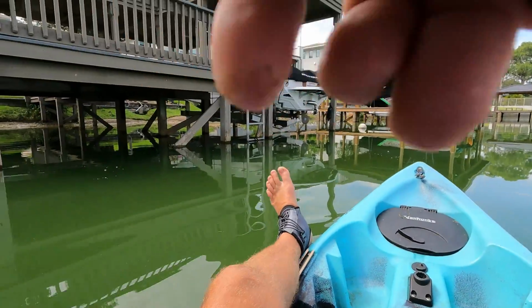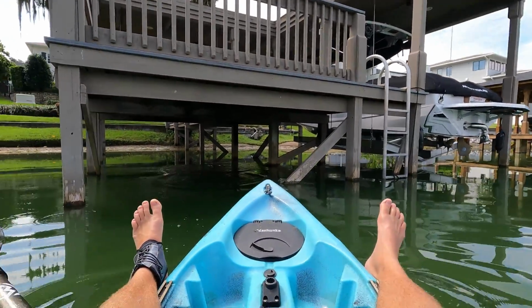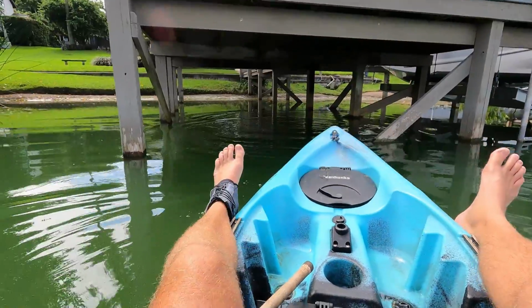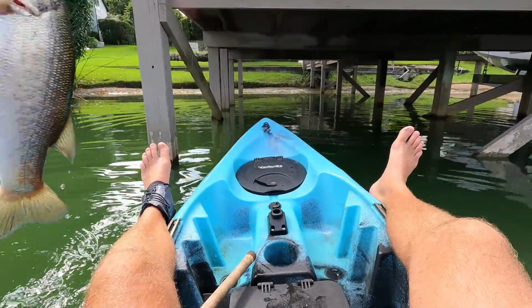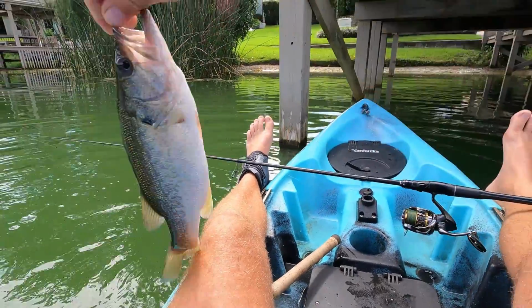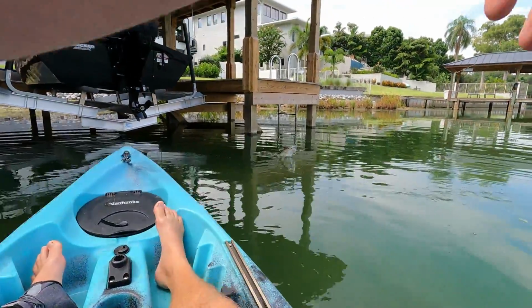Oh, God, dude. Oh, there's a fish on, dude. I gotta get under this dock. Oh, he came out. He came out. We got him out. Look at that guy. Holy cow, man. That guy was yanking, dude. There we go. There's another one.